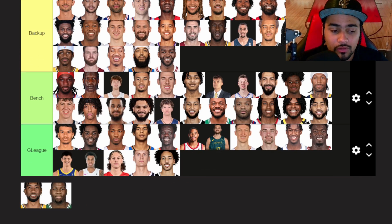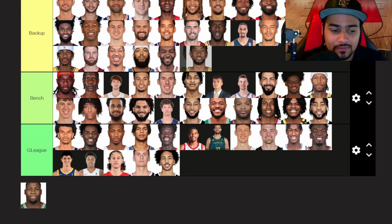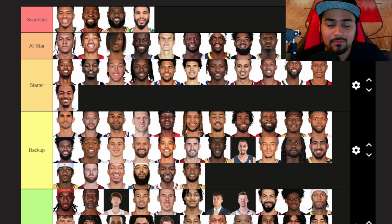Jalen Wilson, G League. Christian Wood is going to go in backup tier. And then Guerschon Yabusele could go in bench tier. Shout out to him. He's back in the league. But yeah, here we go. Here's the power forward list.